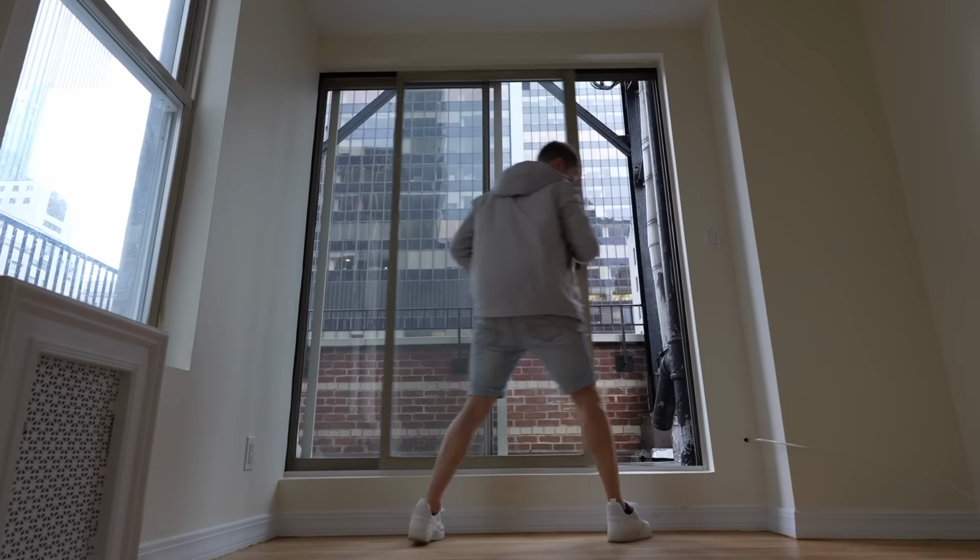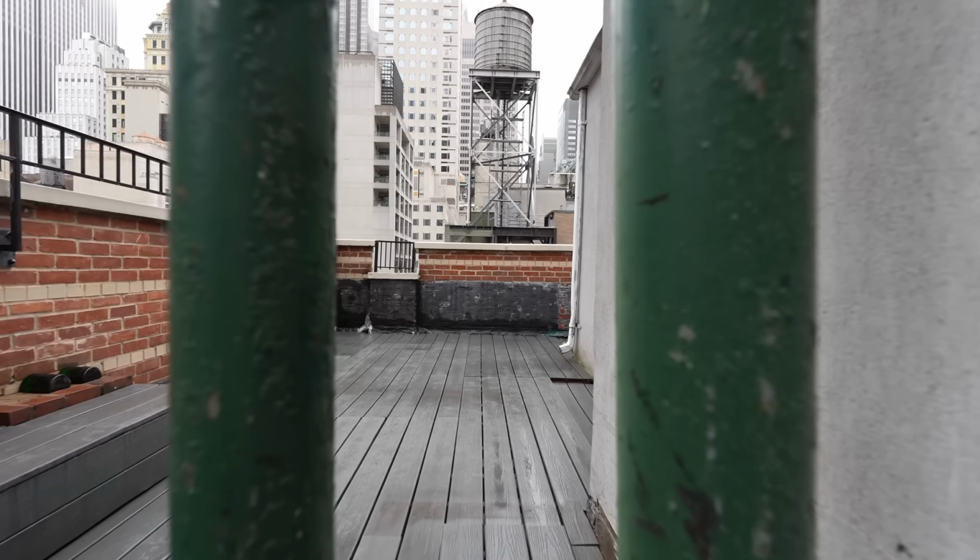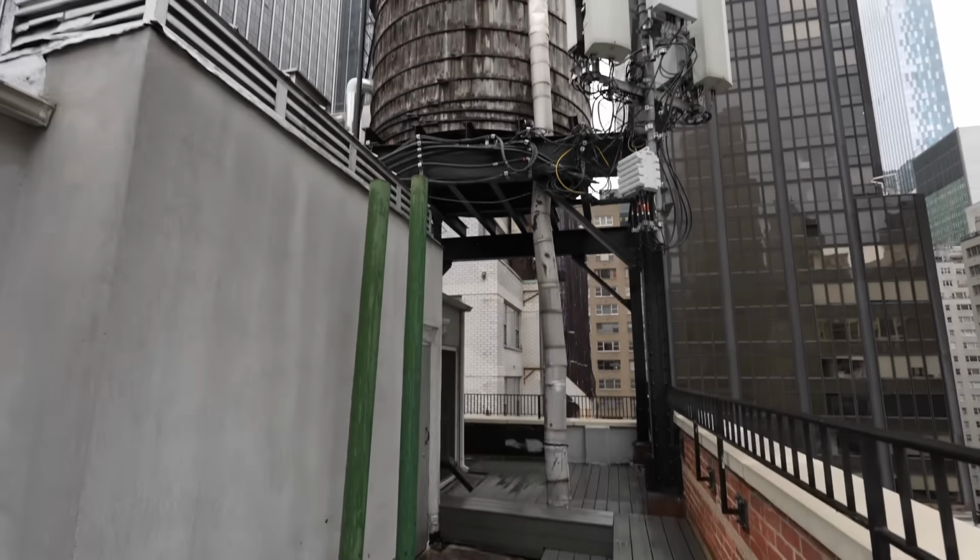We're here in Midtown Manhattan to see one of the craziest penthouse apartments. It's not exactly luxury, but it is the most affordable one anywhere in New York. And it has this bizarre wraparound terrace, which is underneath the building's water tower. How many times a year do you get a place like this? Once.